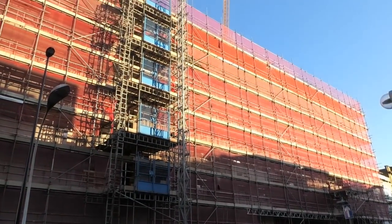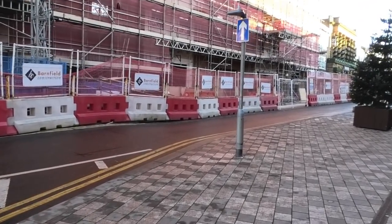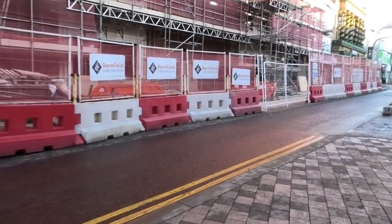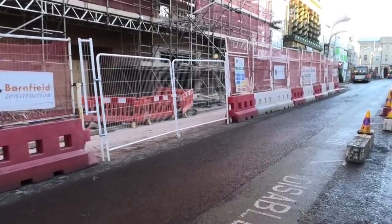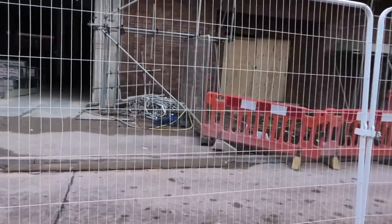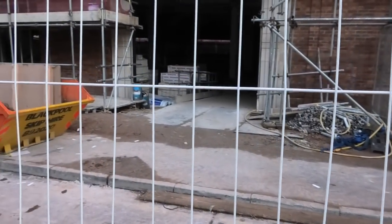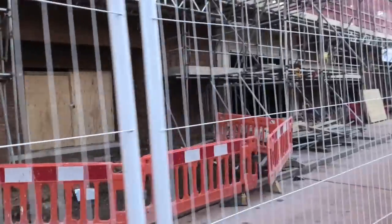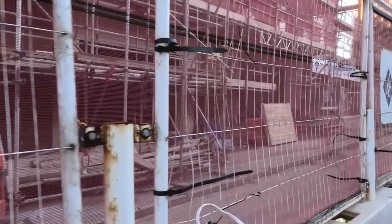There's the hoist there. And I think I will be able to take you across the road to show you what I can of the build. There we are. I don't suppose I'll be able to pick up much, but we will have a go. All the facing bricks there, and that lovely sandstone.